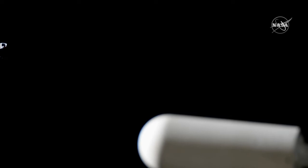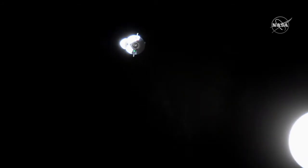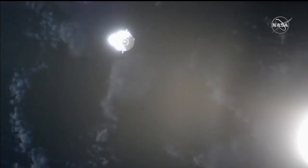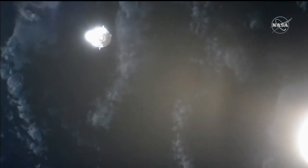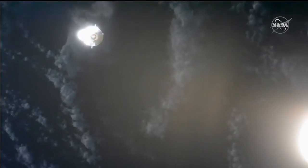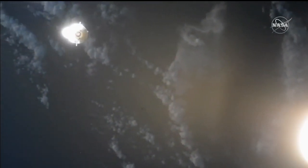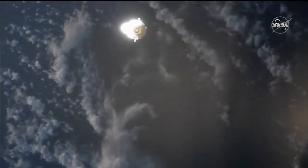The International Space Station and Dragon currently flying over the Atlantic Ocean. If you're ever wondering where the space station is or when it will pass over your home, visit spotthestation.nasa.gov and you can watch the International Space Station pass overhead. It is always the third brightest object in the sky and is easy to spot if you know when to look up. And getting much brighter views now of Dragon as it flies into an orbital daytime.